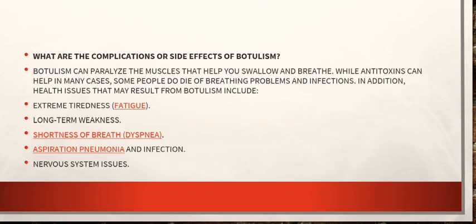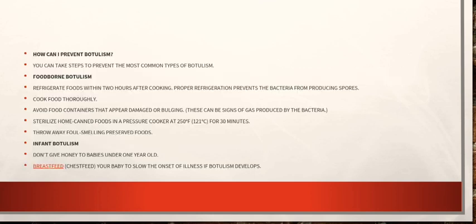What are the complications or side effects of botulism? It can paralyze the muscles that help you swallow and breathe. While antitoxins can help in many cases, some people do die of breathing problems and infections. In addition, health issues that may result from botulism include extreme tiredness, fatigue, long-term weakness, shortness of breath, dyspnea, aspiration pneumonia and infection, and nervous system issues.